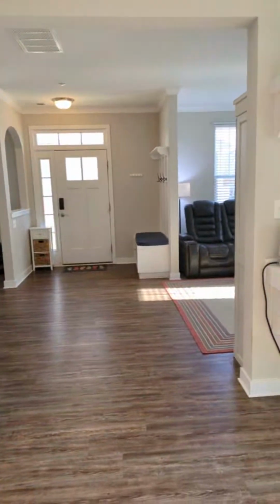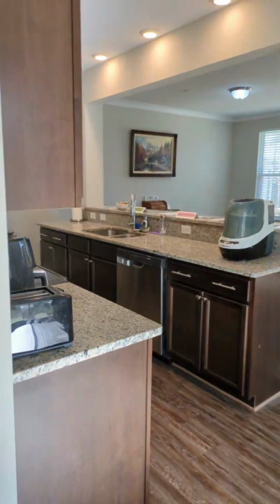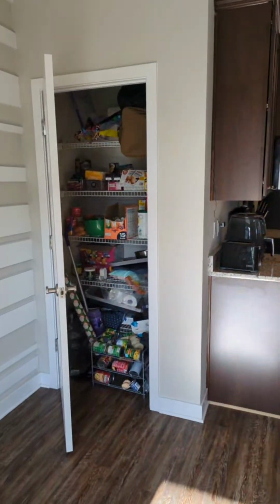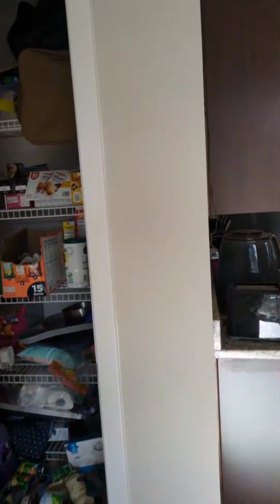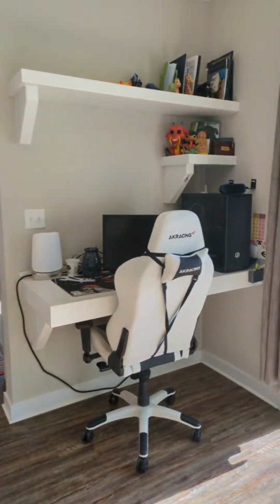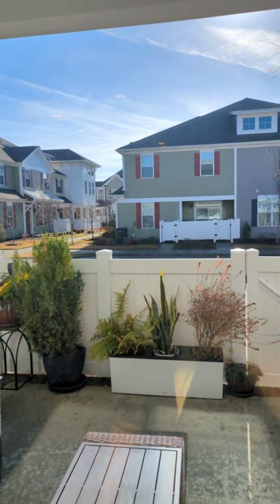This home is the Day Sailor model, built by Franciscus Home Builders. They build a lot in the Hampton community. This is the Compass 19, which has the luxury of a pantry, which not all the models have. You can see out here what the community looks like in general.